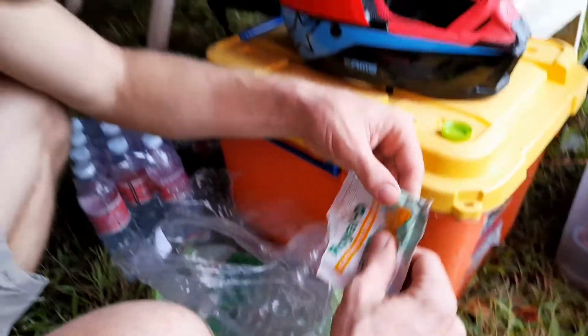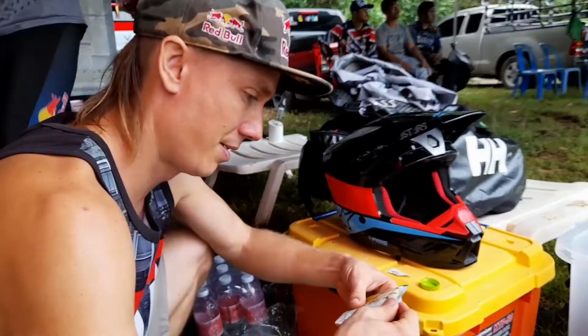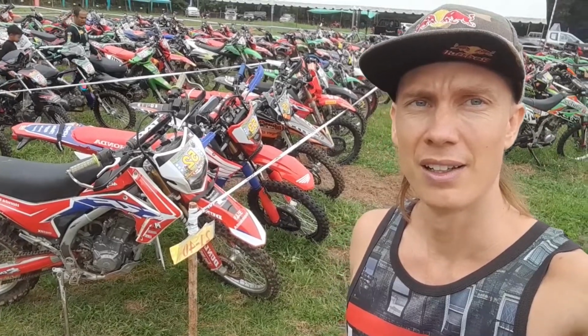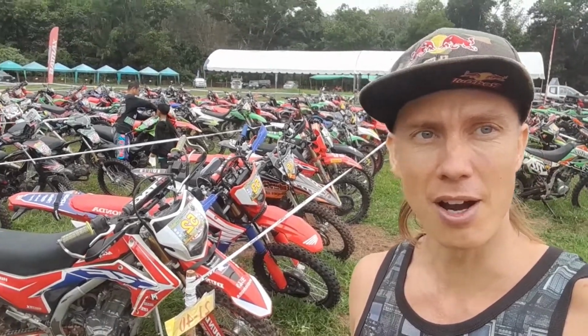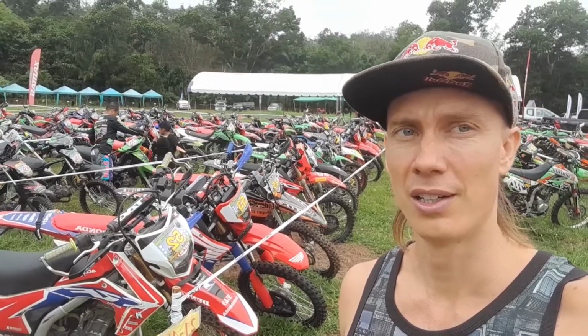So now we are mixing the electrolyte drink that we're gonna put in the hydration pack. Okay, so now we have parked the bikes in Parc Fermé, already gone through technical inspection, and then it's time to go and get ready, gear up, and put the electrolytes, water drink, in the backpack.